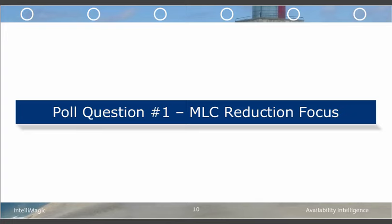The results should be popping up here. We're going to share it with everybody. I see the poll has ended. Okay, there we go. So 35% say not started, 41% say early stage, 17% fully engaged, and 7% are fully mature. So it looks like there's still a lot of opportunity from most people's perspective.